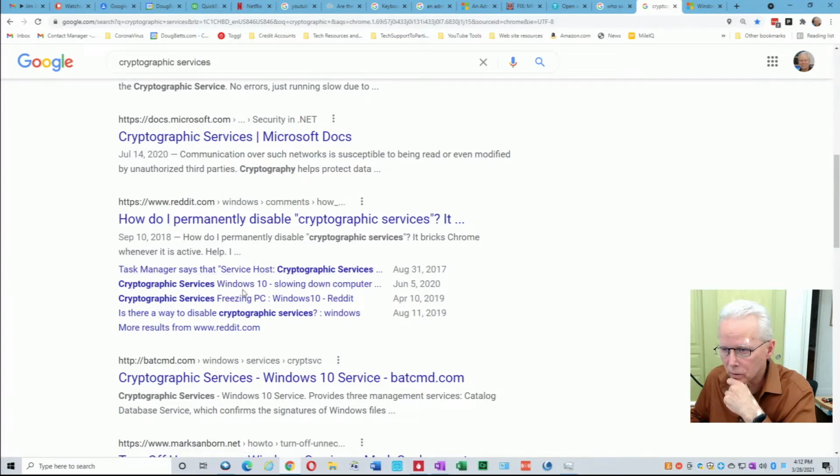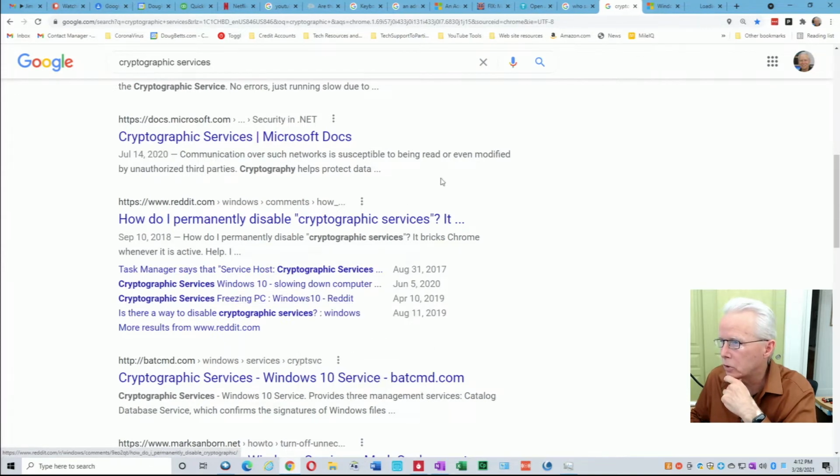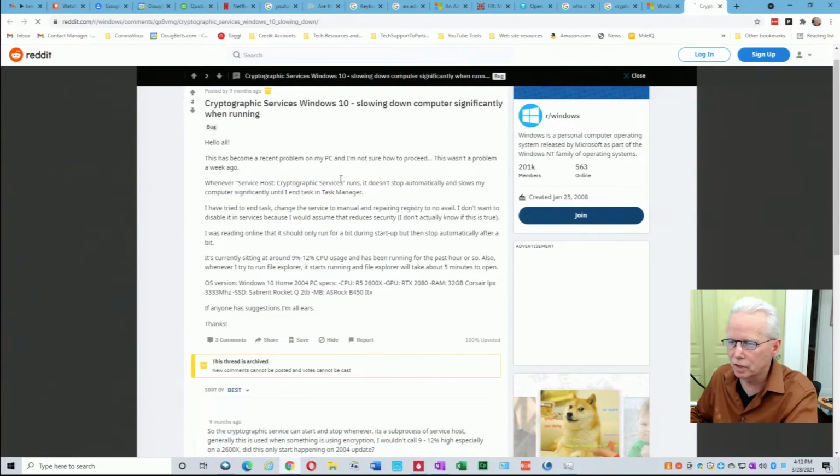Don't care about that one. Slowing computer down. So right click here. This is from Reddit, and new tab. What we really want to see here is somebody that had the problem and solved it, or suggestions for solving a problem and somebody replying that they solved it.